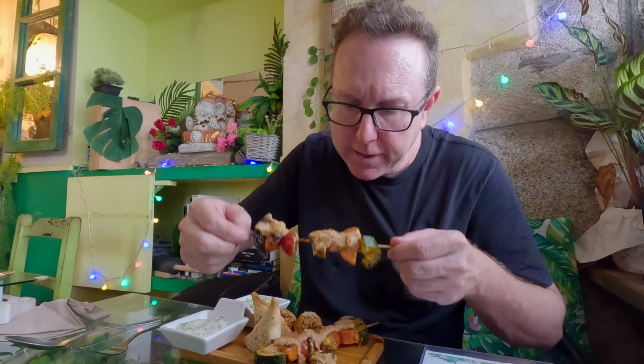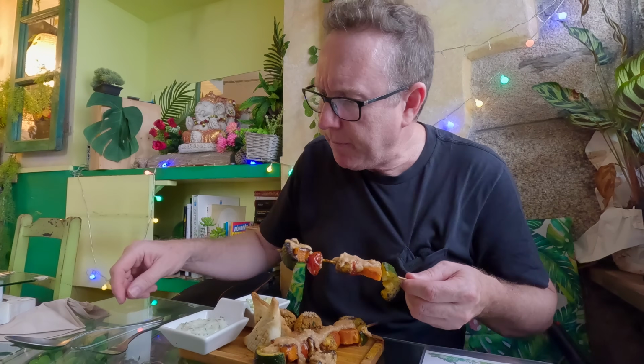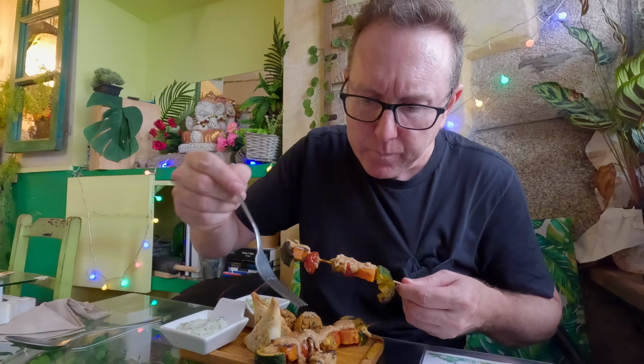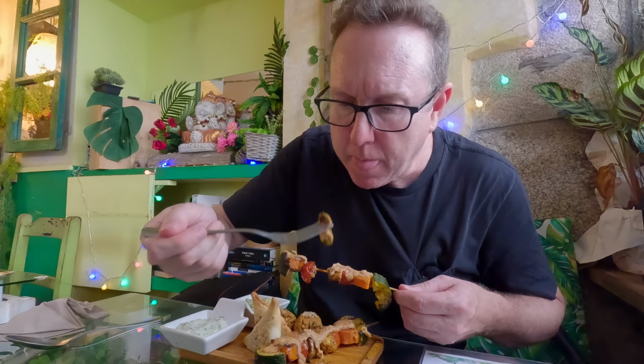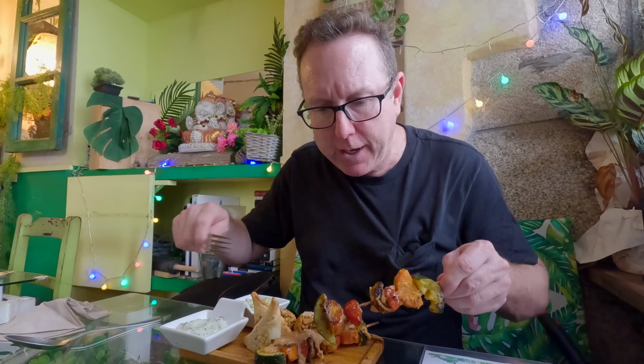Get a close-up of what's going on here, all of the different vegetables. Something's just fallen off, I think. A piece of mushroom, maybe some eggplant, don't know. Let's try this. Mushroom with a hint of a peanut sauce on there as well, which gives it that Malaysian flavour. Let's try what else we've got going on here.